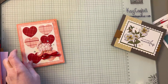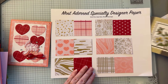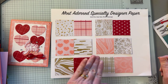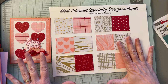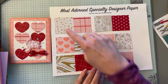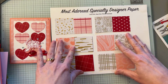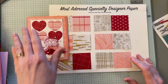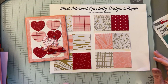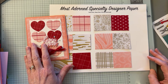Now we have the Most Adorned specialty designer paper, which, honestly, doesn't scream Valentine's. I mean, it does the way I'm showing you, because obviously Valentine's, but the backs of it are so versatile. So even if you don't use it during Valentine's, you can use it afterwards. So you want to grab a pack of this. It's a 12 by 12 paper that's free with $50 purchase.